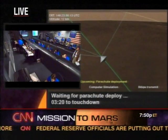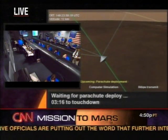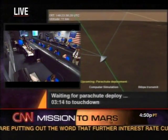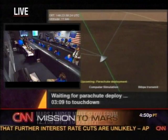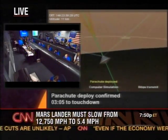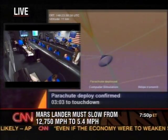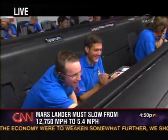All right, we don't know for sure if that parachute is deployed, that supersonic parachute. The spacecraft should be going about 1.5 times the speed of sound on Mars. That is a high-speed parachute. We're waiting to hear if it's going to deploy. Key moment right now, and it looks like the team is indicating they got it. They got it. All right.